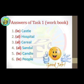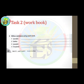Right now we will move to task number 2 on the same page, which is 88. And here we have to write a sentence using each word. So we have 4 words: sandal, table, people, and hospital, and we have to think of sentences using these words. So for example, let's think of the first one, which is sandal. Okay, for example, I have got a new sandal for Eid. Okay, any sentence, whatever you want.